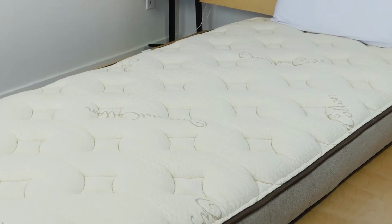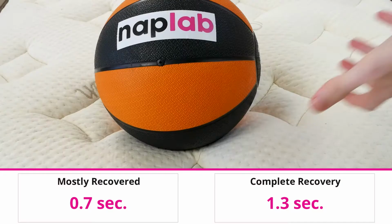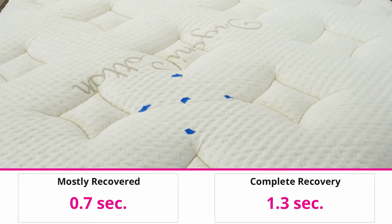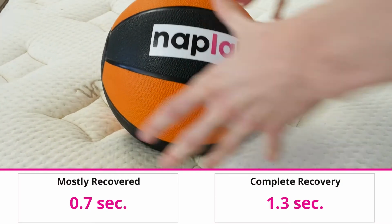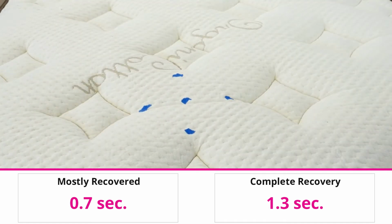Generally, latex mattresses have an incredibly fast response time. However, the quilted top layer is considerably slower, increasing the total response time. In our test, we measured a mostly recovered time of 0.7 seconds, while a full material recovery took 1.3 seconds. This is worse than the average in both categories.